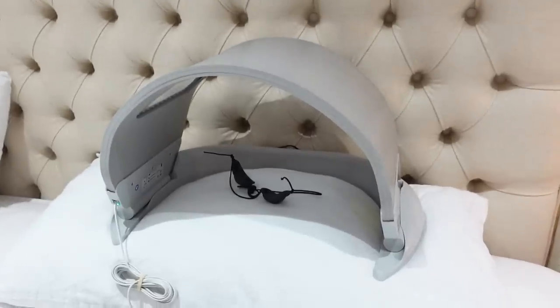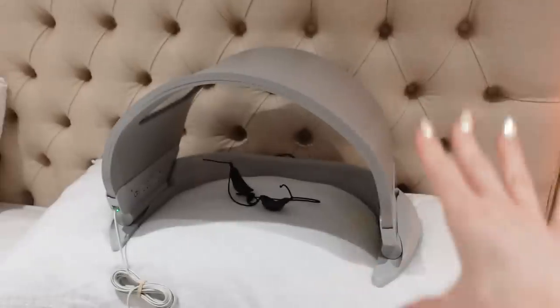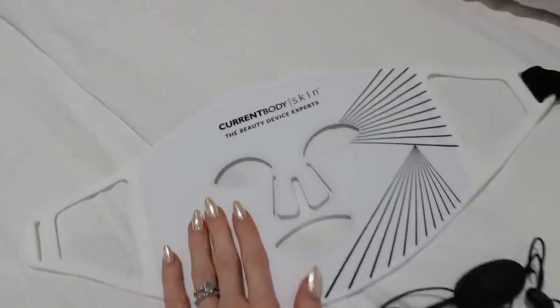So let me quickly show you what I've been using. This is the CurrentBody Dermalux Flex. It's a professional at-home LED treatment machine. But secondly, they have this one. You may have seen this a little bit more.